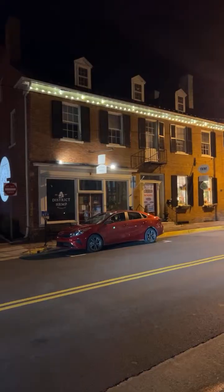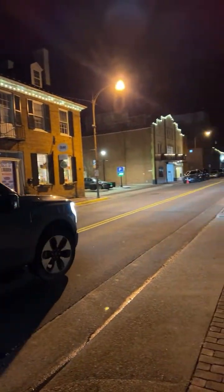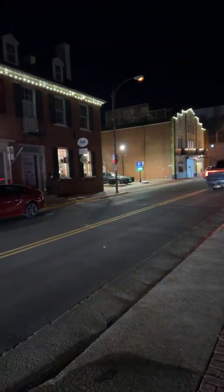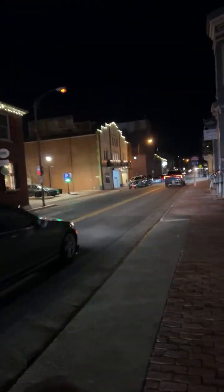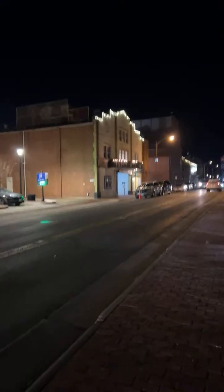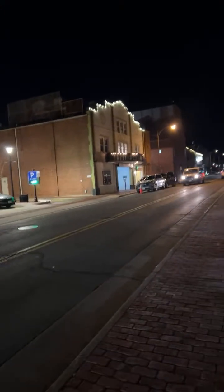Look at this one. This is beautiful. Always worried about these. Okay, electric cars are scary to me because I can't hear them coming. Electric trucks are even worse because they're bigger. So this, right across the street here, is the Tally-Ho Theater, an historic old theater that puts on a great show.